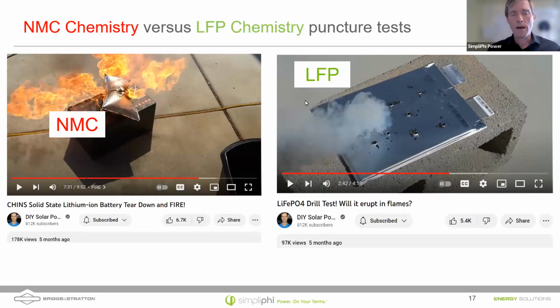And what happened is, as soon as he made a puncture of the NMC cell, it started off-gassing. It actually looked like the LFP cell on the right started putting off this gas, but very rapidly that gas burst into flames and that cell bubbled up and released fire. So this, you can see, is a very rapid release of energy, which results in a fire.